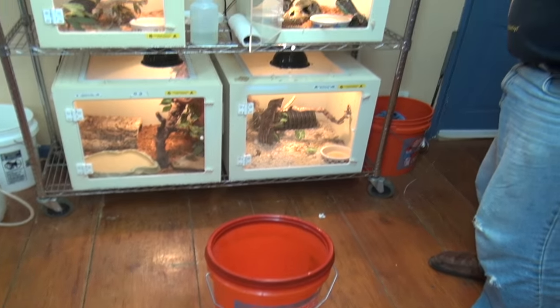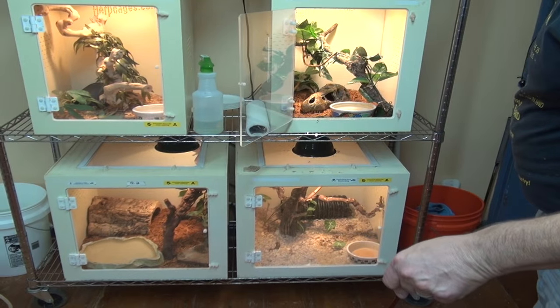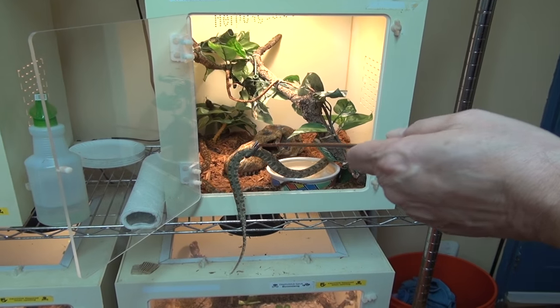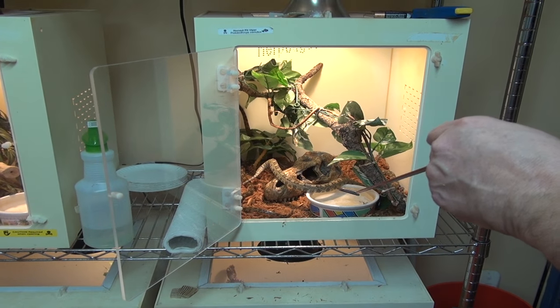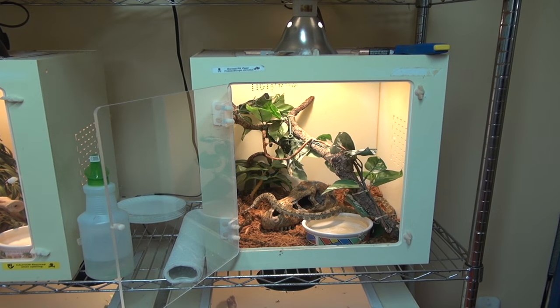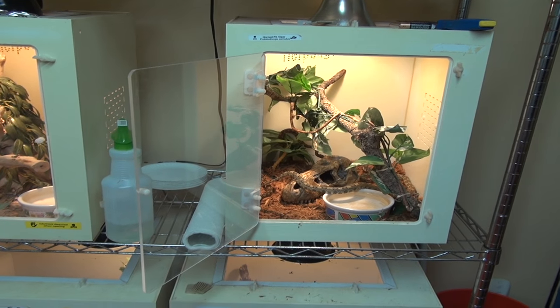They get an upgraded hiding place, a T-Rex skull that Mrs. Viperkeeper got me for Christmas. There you go. We had a good laugh imagining putting it in with one of the cobras and then having them get stuck in it as they try to go through. Of course, Mr. Viperkeeper wasn't laughing so hard since he'd have to go in and get it off.